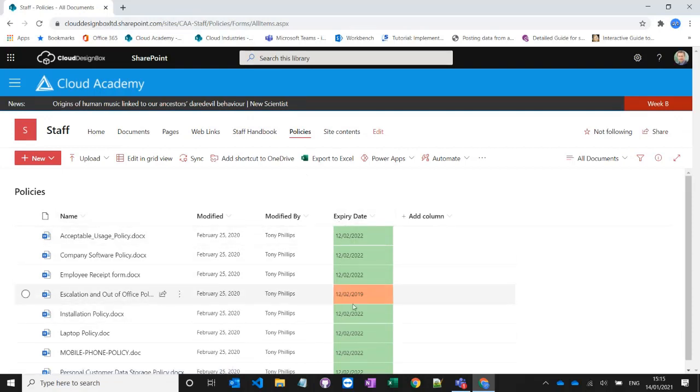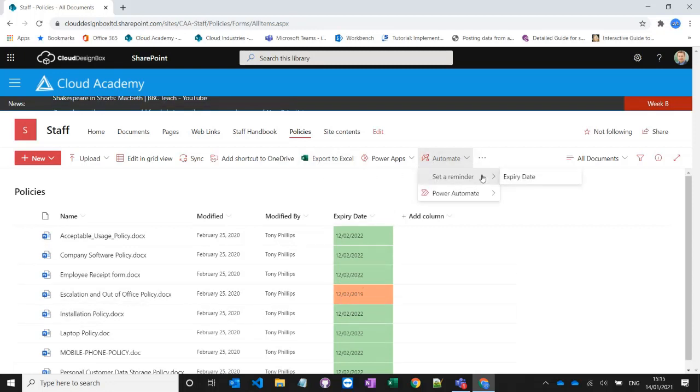I've got an expiry date when those policies expire. I've color coded those. I can even set up a quick email reminder to let me know when those policies are due to expire.